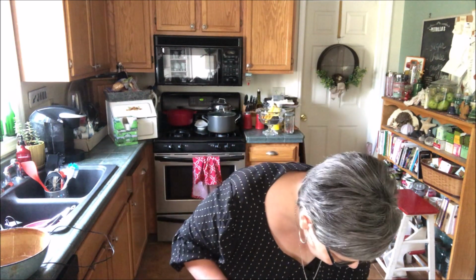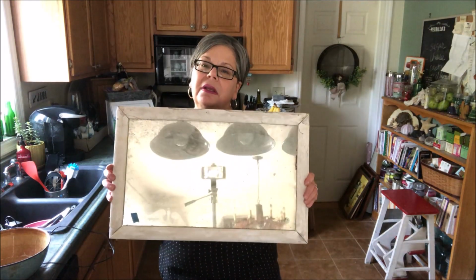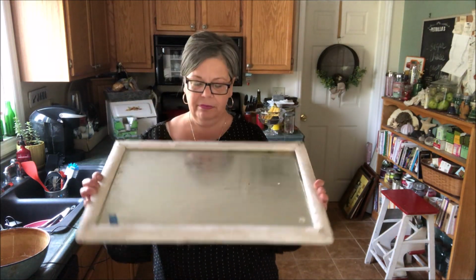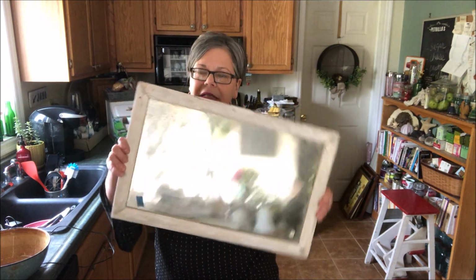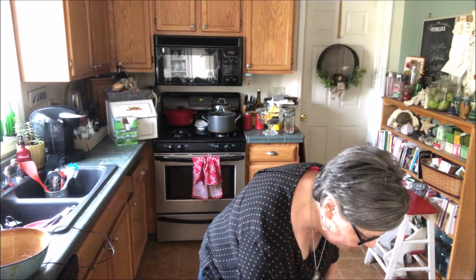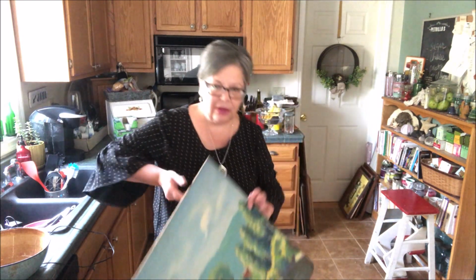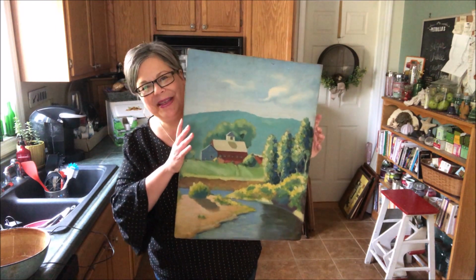A couple of bigger items. This from the junk shop, an antique mirror. I am planning to stencil on it, something like antiques. I think that was $1. This painting I picked up at an estate sale. I'm in love with it. I really want to frame it and possibly keep it.